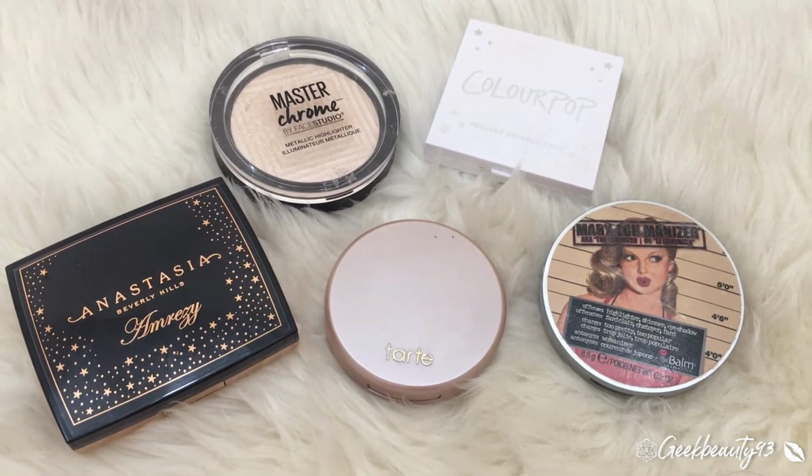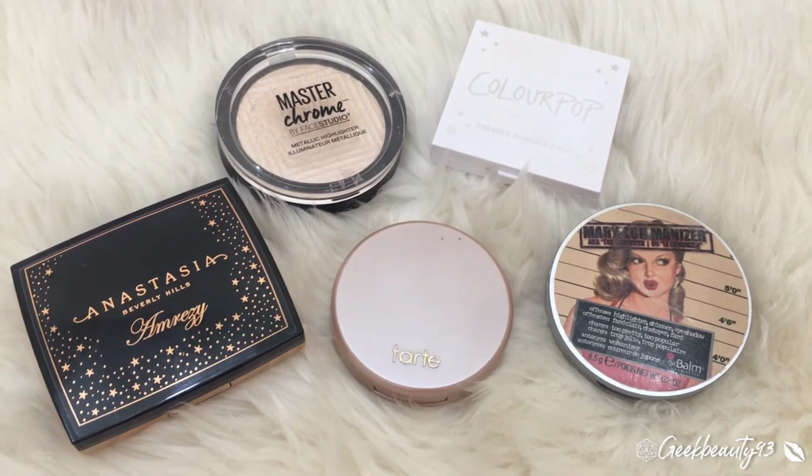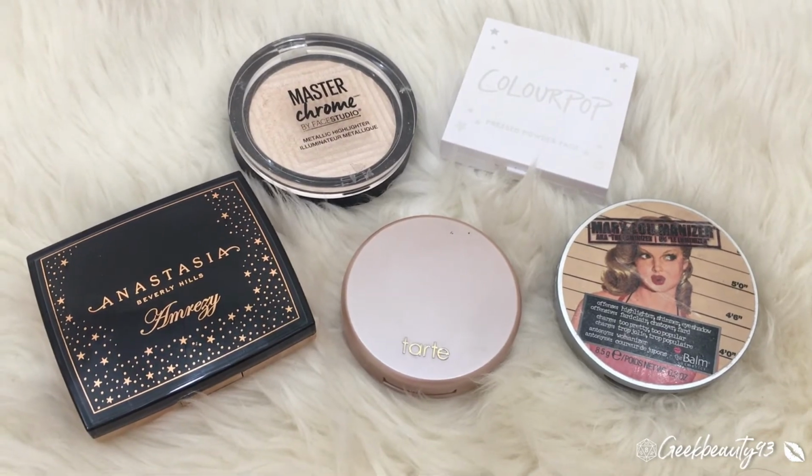Okay guys, so these are my top 5 favorite highlighters. Let me know in the comments down below which one is your favorite, or if there's one that is totally different from these and it's your go-to highlight, let me know because I'm always game to try new highlights.